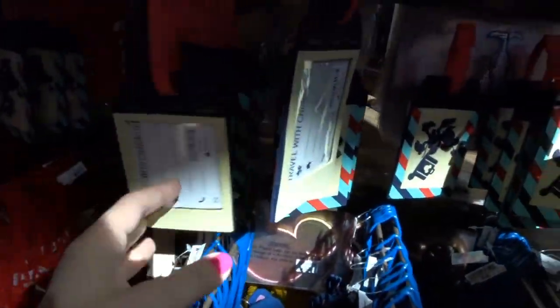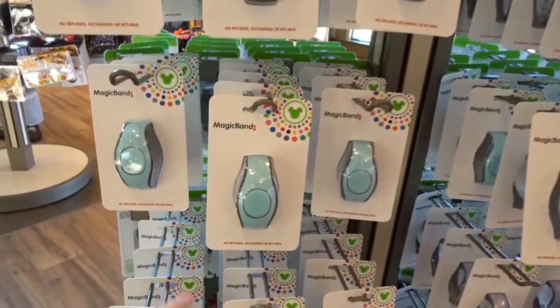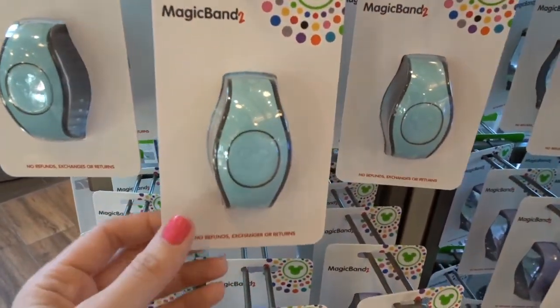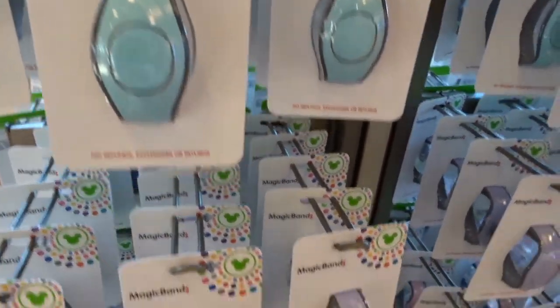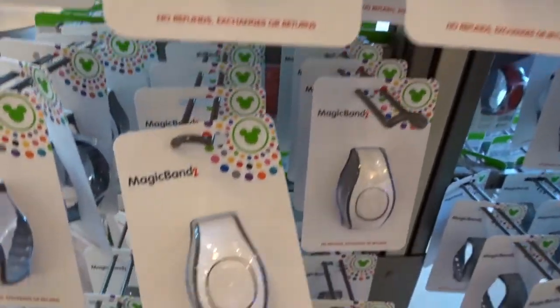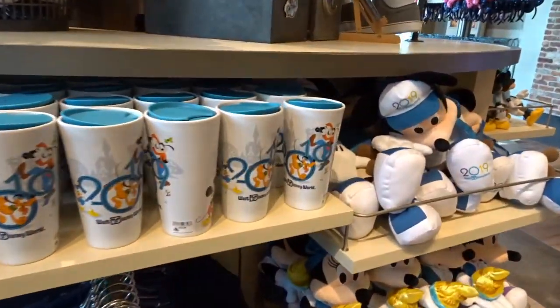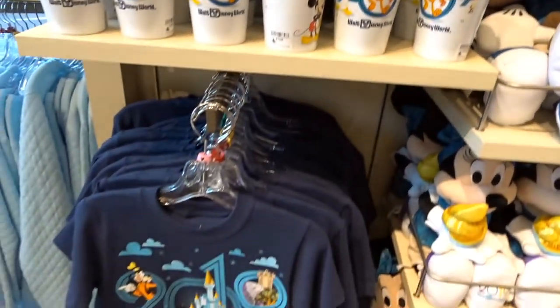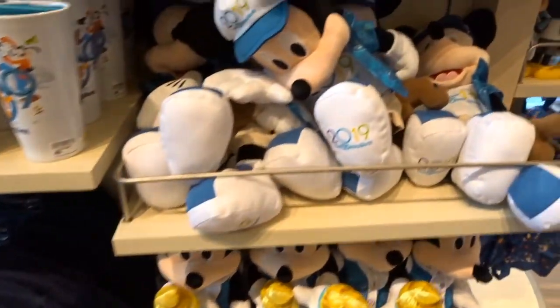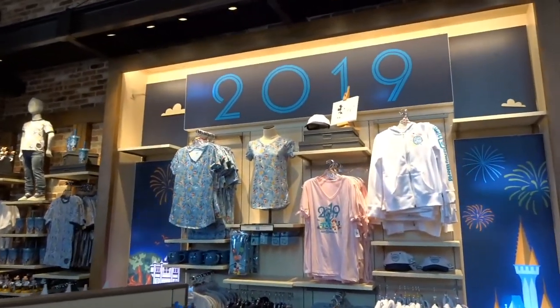So I'd like to consider getting some of these. It's a lot of solid colors. Oh, look how pretty. Look at the pastels for springtime. That is a very pretty color. And then purple and pink, and they have white. They have 2019 merchandise. Look at Mickey. He's a cool dude. Oh, they have a whole wall of 2019 merchandise.